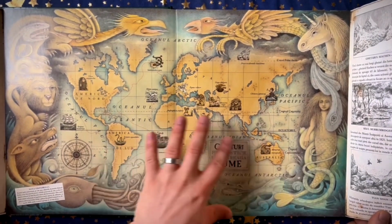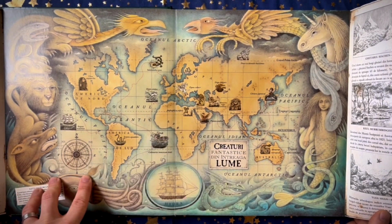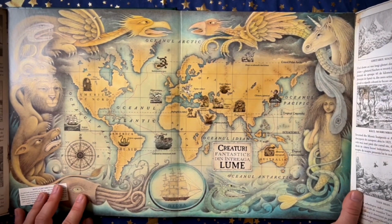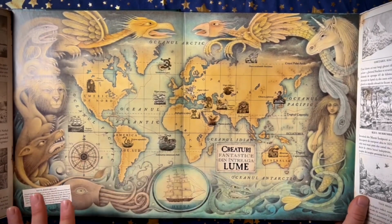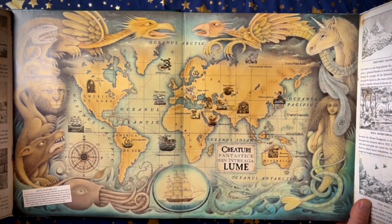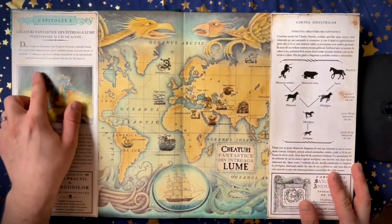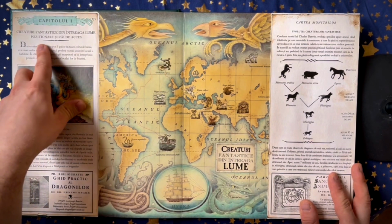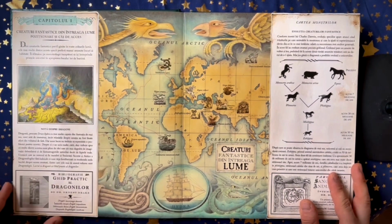By the way, you can find an illustration of this map. I think I found it on some art reseller, but it goes for like $3,000 or something, only the map itself, which was done separately before the book was released, done specially for the book. So yeah, it's quite expensive. And here we have fantastical creatures all over the world, how they are positioned and how to get to them.